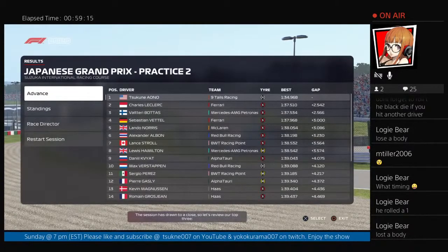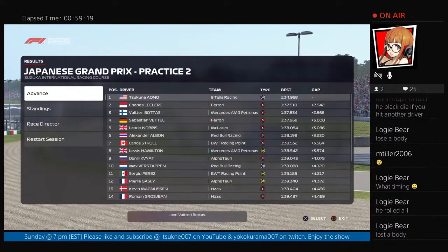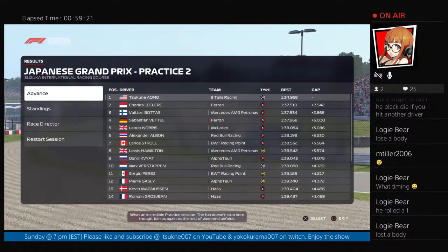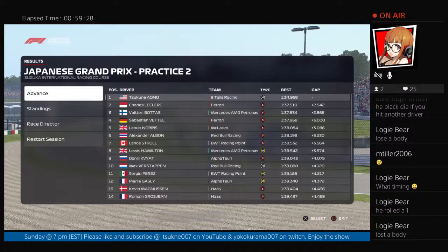The session has drawn to a close, so let's review our top three: Iceman, Leclerc, and Valtteri Bottas. What an incredible practice session. The fun doesn't stop here, though. Join us again as the rest of the weekend unfolds.